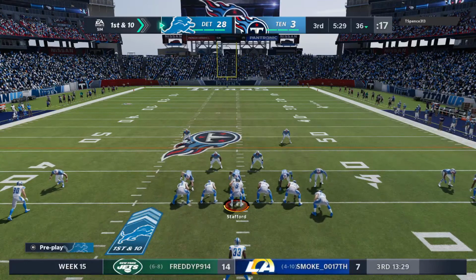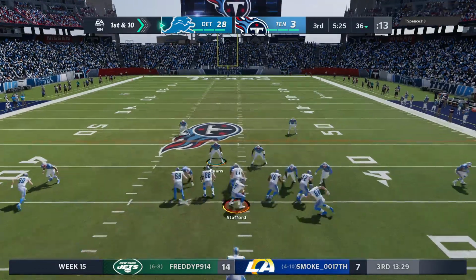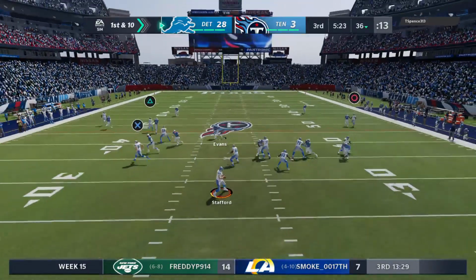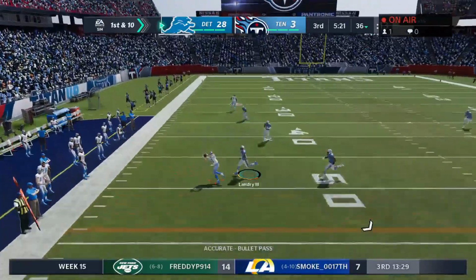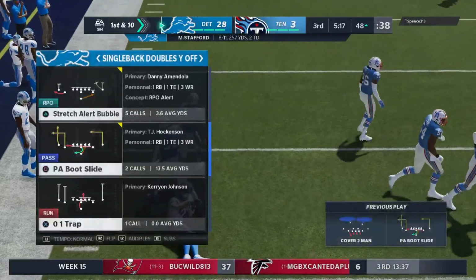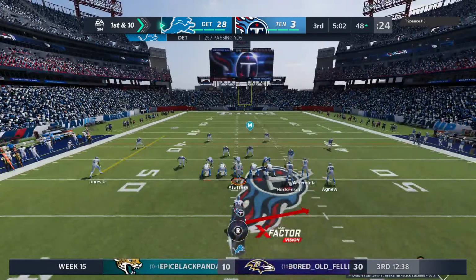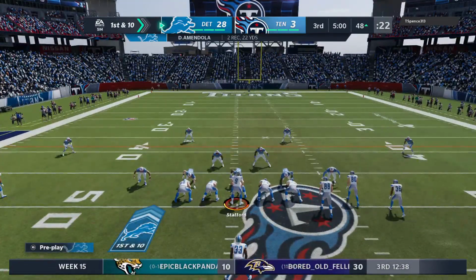Check. Watch 54. Watch 54. I'm on. Faking the give to Johnson. Now it's Stafford. Amendola catching it left side. And he'll be taken down, but not before he works it past the 50. Just his 2nd catch of the game so far. This one moves the chains.